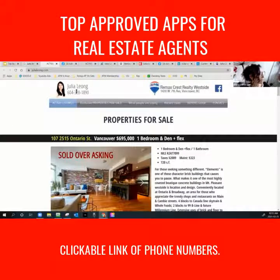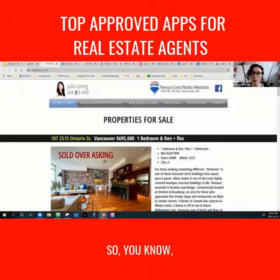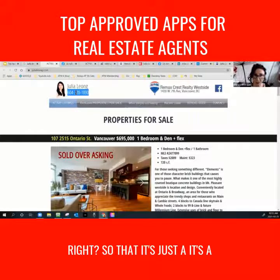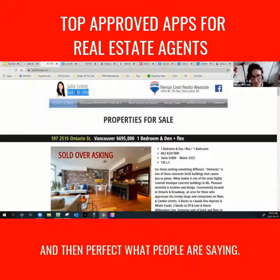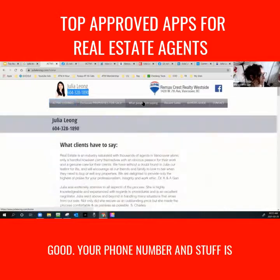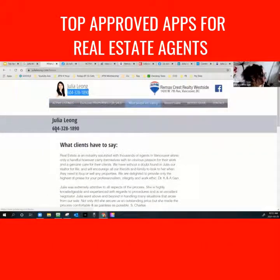One of the things is to have a clickable link of phone numbers. So, if I wanted to call you, I should be able to click on it. And if I'm on my phone, I should be able to click on it and call you on my phone, right? So that's a pretty easy fix. And then perfect, what people are saying. So that'd be testimonials. That's probably what people would look at, right? Good. Your phone number and stuff is again here.